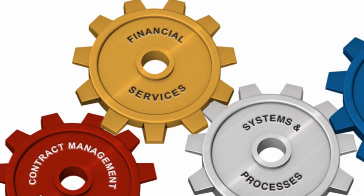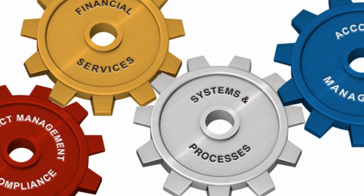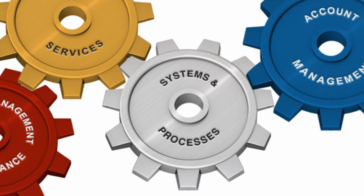Once the government is ready to issue an order, they may specify various systems and processes that must be in place throughout that order's process. For example, ISO 9001 is one we see almost all the time.